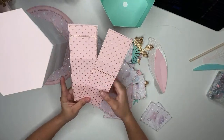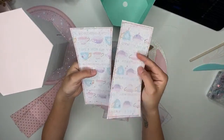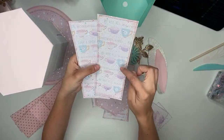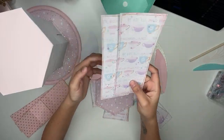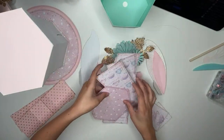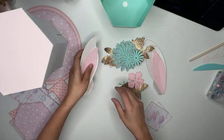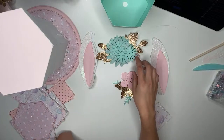So I used the organza, stitched it for the belt. Here are all the papers that are going to mat the hat. This is using that teacup paper. And then here's that polka dot paper that's going to go on top. There's also really cute elements of floral pieces. So there's two floral pieces that I decided to keep.